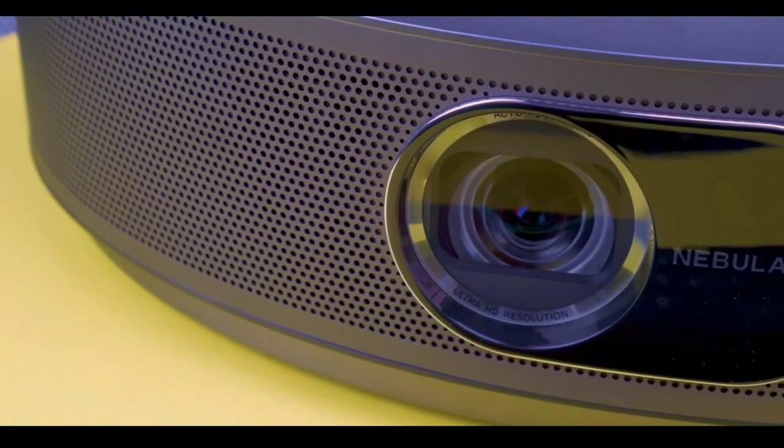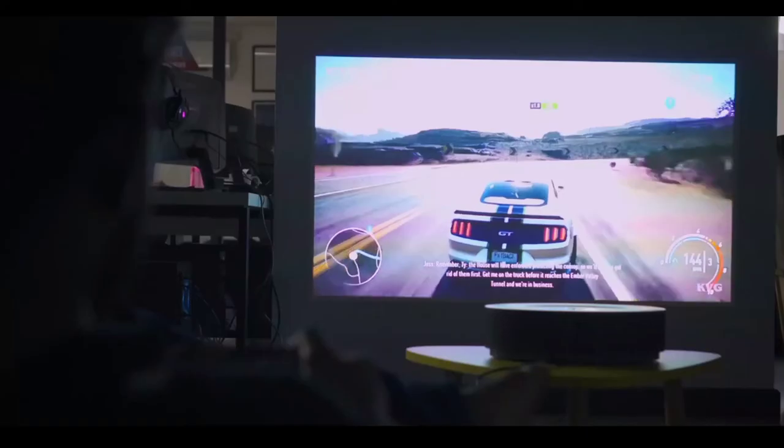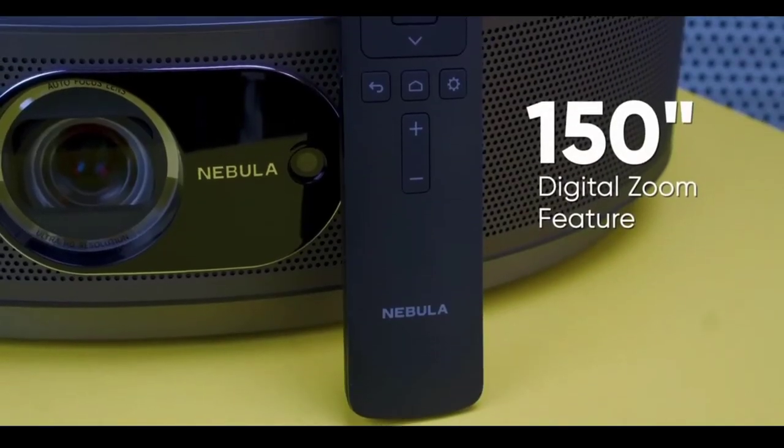Besides, it also automatically detects when you're watching non-HDR content and upscales it in real time to make everything you watch look sensational. It offers a dynamic smoothing feature that removes motion blur, so whether you're watching some fast-paced video or playing some high-octane sports clip, you will never miss a moment of the action.